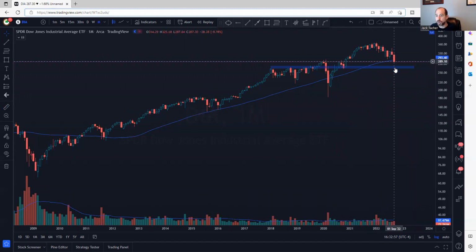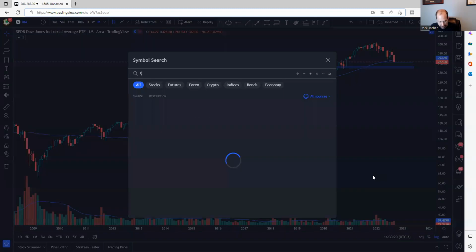All right, so Dow Jones is fully breaking down, lower highs, lower lows on the monthly. The first, this 270-ish area, maybe 265, 270, that's the first area that might offer some kind of support, hopefully. Volume, nothing crazy, but it's kind of interesting there. Let's go to SPX.